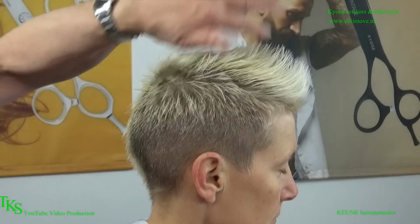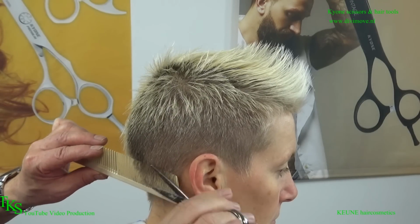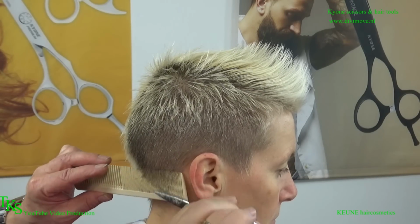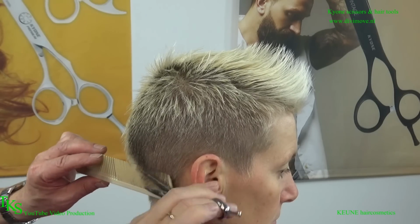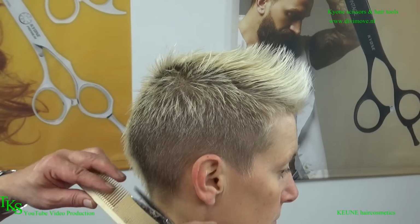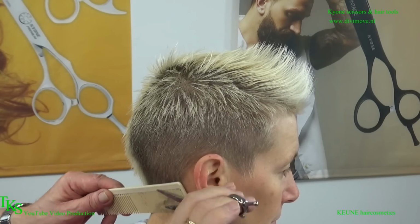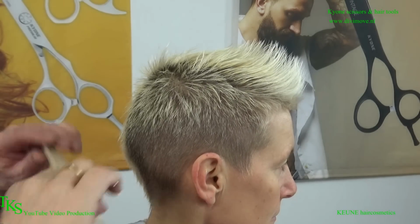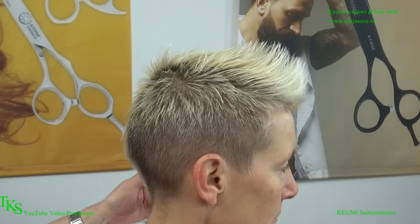See how wonderfully soft the lines are. With the fine part of my comb, I take the lines. They are near to the contour. But the way of working stays the same. Where the hair grows up, I go down with my comb. Now you see how wonderful the shapes are, because she has a wonderful skull for short hair.